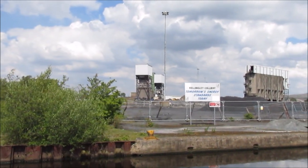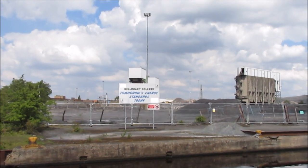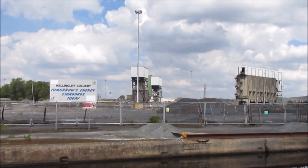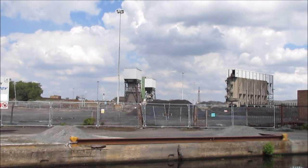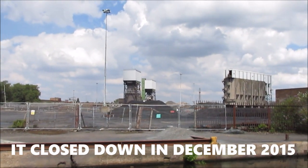So we're just passing what remains of Kellingley Colliery, or the Big K as it was known. This was one of the last remaining deep coal mines in the UK, and it recently closed in the last year or so, and this is what's left.